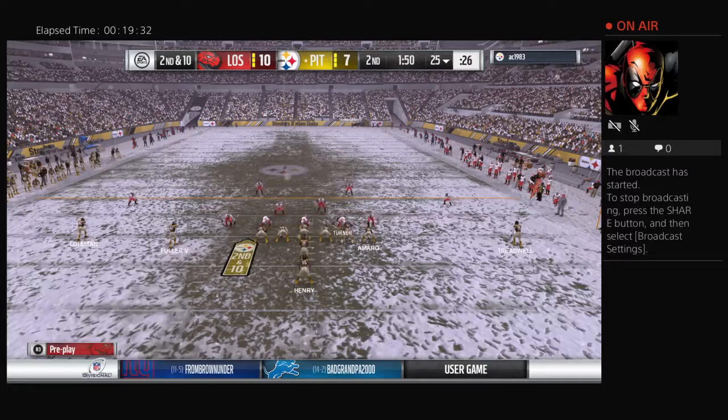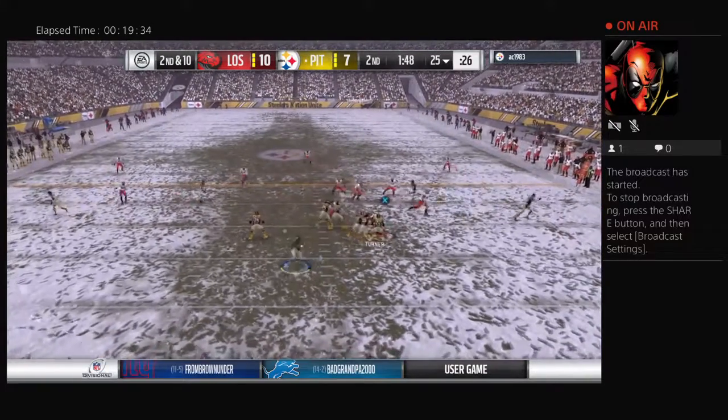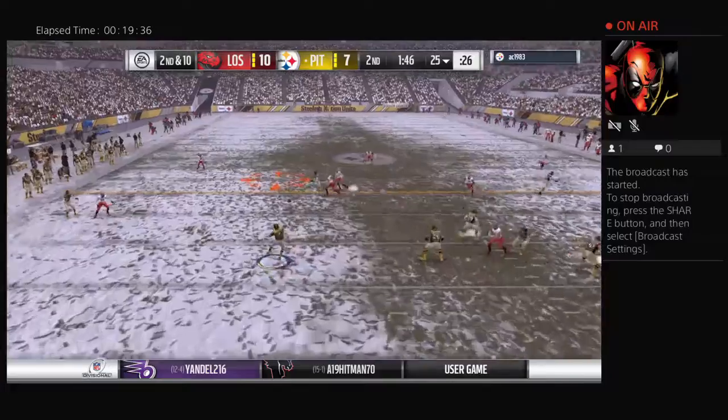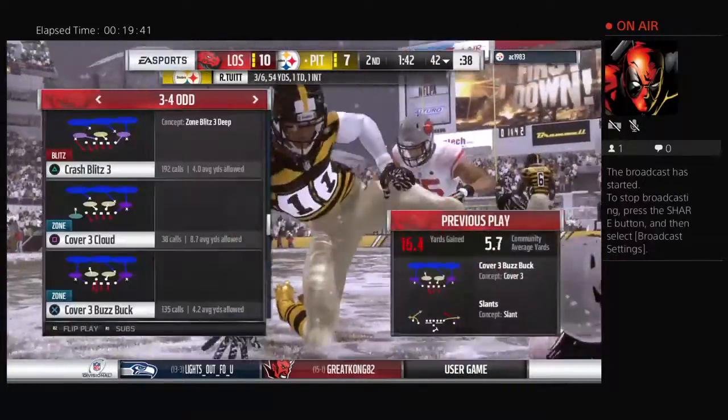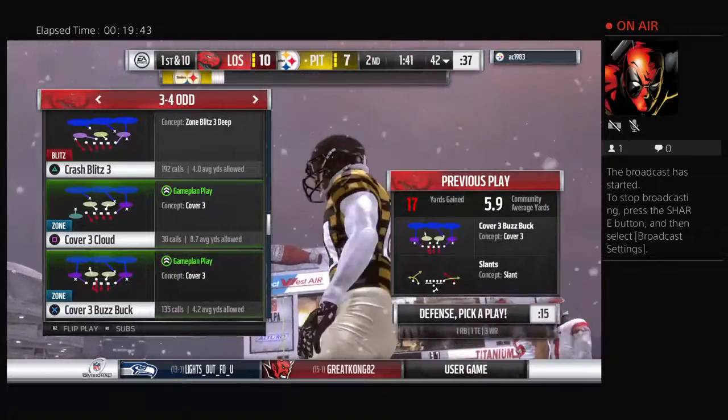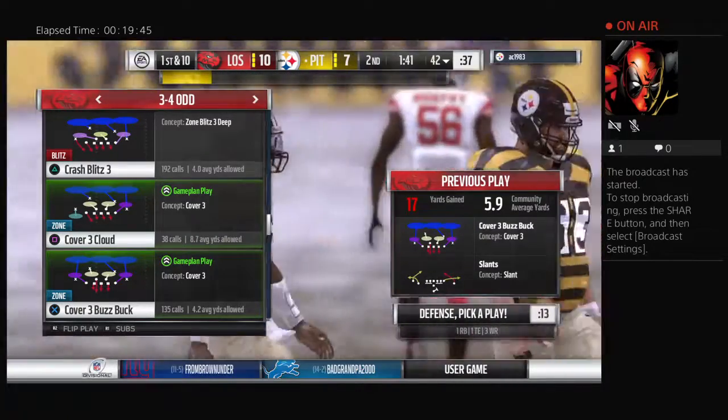They'll come out in the pistol. Back to throw now on 2nd and 10. Forced out to his left. It's complete to Laquan Treadwell. 17 yards on the pickup there. The drive will continue. It's a first down.